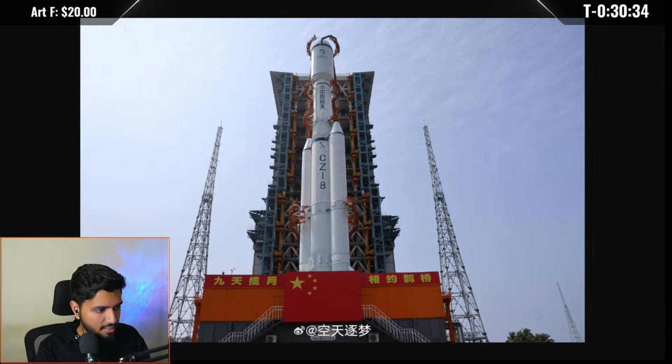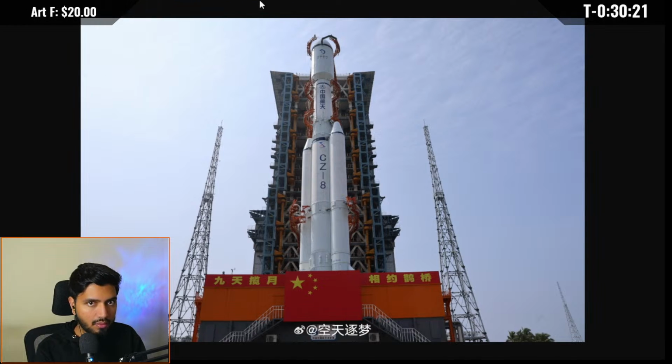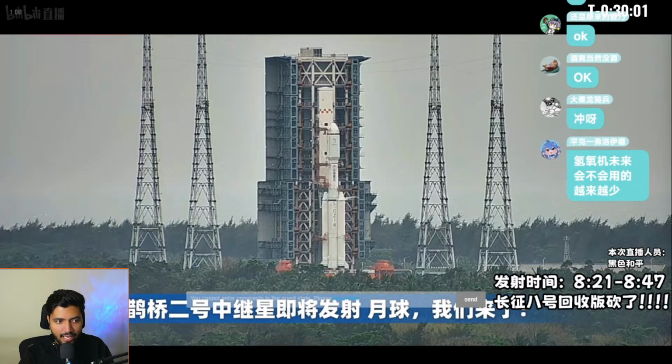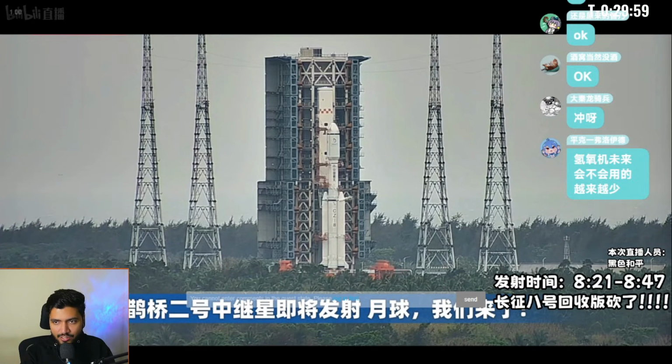Just a second, guys. I'll show you what is happening over here. There are some live views of the rocket also, so I'll just switch over to that. Here you go. Right now you can see the venting is going on.